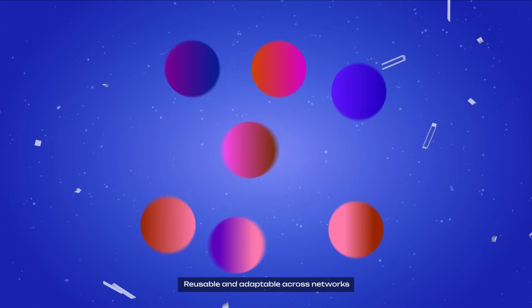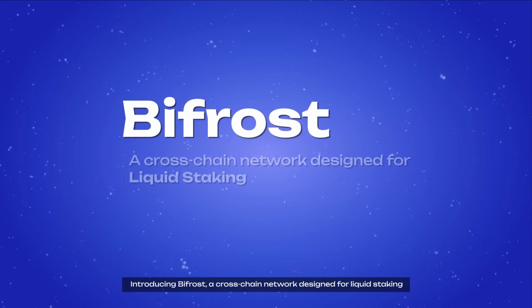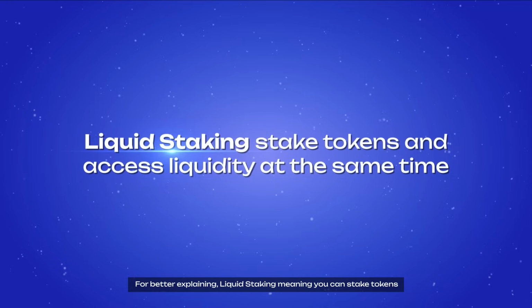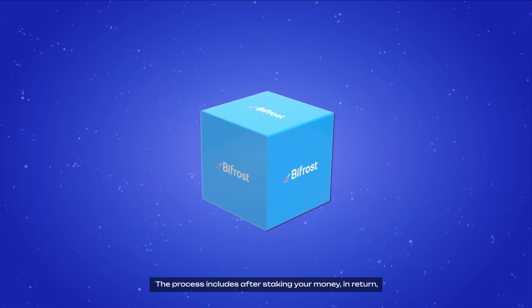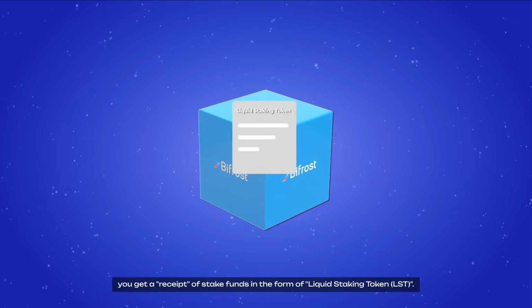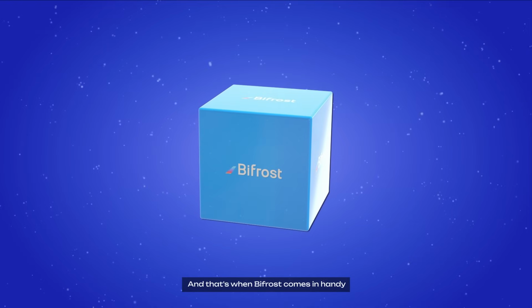Reusable and adaptable across networks, always ready for greater yields and opportunities. Introducing Bifrost, a cross-chain network designed for liquid staking. To explain better, liquid staking means you can stake tokens and access liquidity at the same time. The process includes, after staking your money, in return you get a receipt of staked funds in the form of a liquid staking token. This process will need a middleman to handle the work, and that's when Bifrost comes in handy.